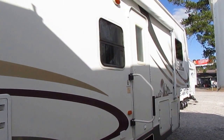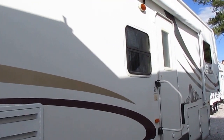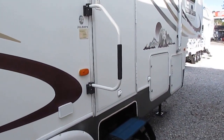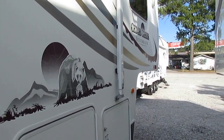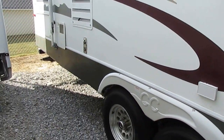Great looking RV. It's going to include up to a 138 point inspection by our certified RV techs. It's going to include a 90-day nationwide limited warranty, all for only $12,900. I mean, this is a great buy on a nice family fifth wheel, and it is a Silverback edition, which is Cedar Creek's best, which is of course one of Forest River's best models.